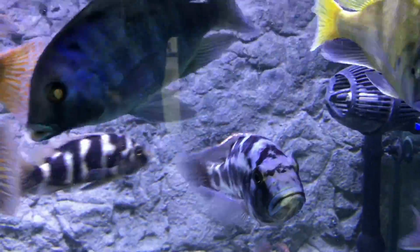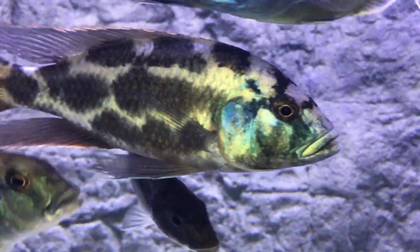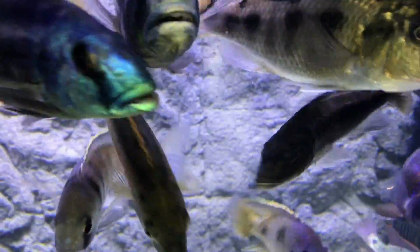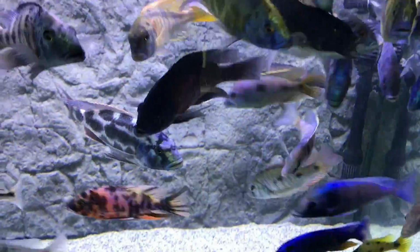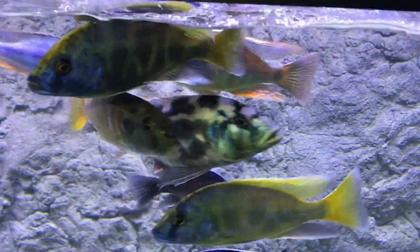Very nice fish. And this is Bubba, my Nimbochromis Livingstoni, which is a male, as you see the blue coming. He comes from the Cichlid Shack, James Largo. I love the Nimbochromis species, as you can tell.